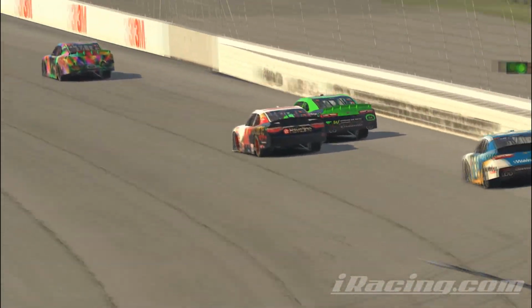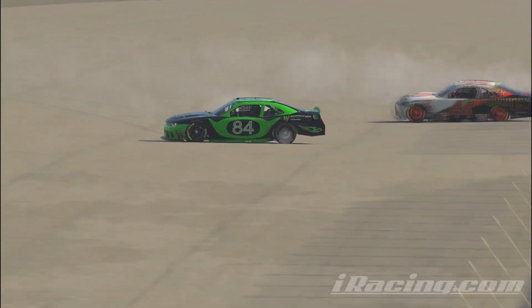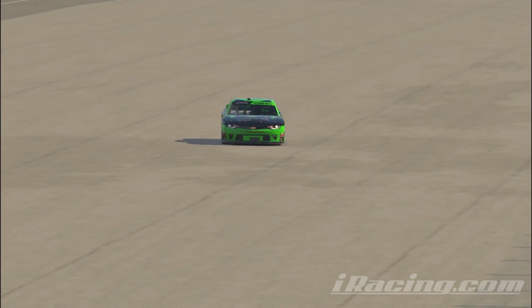Lap 48 coming off of turn 2, that's the gas man and Jason Miller. Gas man got a little bit loose into Jason, hard into that inside wall. That is going to bring out our next caution, and Jason might need to use his fast reset.